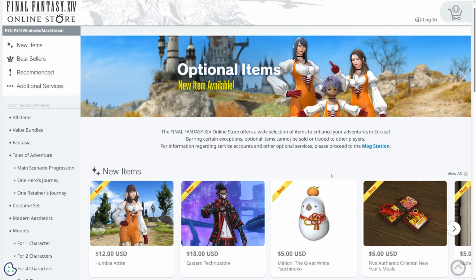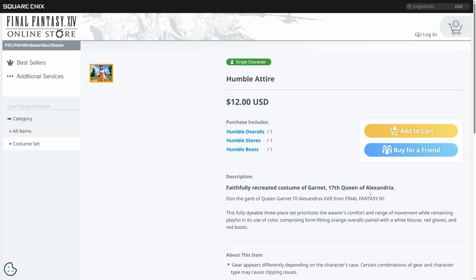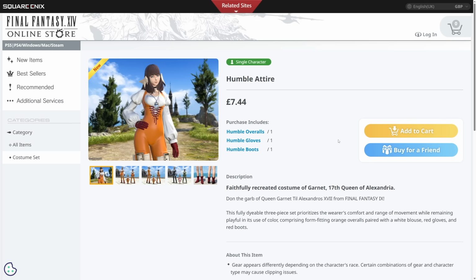It is the 9th of January 2026, and this is the only new item added, which is known as the Humble Attire. As you can see, this will cost you $12 US for a 3-piece outfit. In other currencies, like my own, that is £7.44.